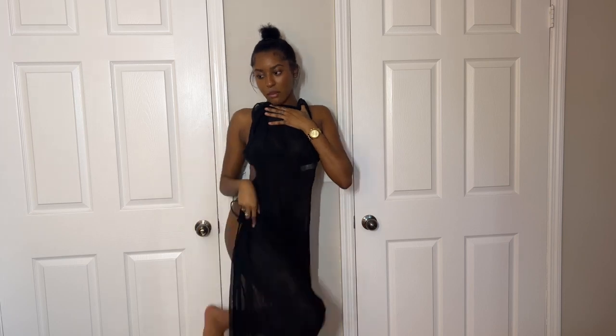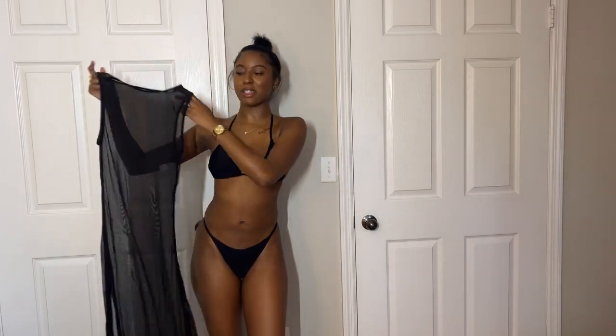And it came with this little dress. I don't want to mess up my hair for real. But it came with this little dress slip on top. So you just put it on top and it's really sexy. But I don't want to mess up my hair for this video, so I'm not going to put it on because it's going to mess it up. But yeah, it's just this slip cover up.